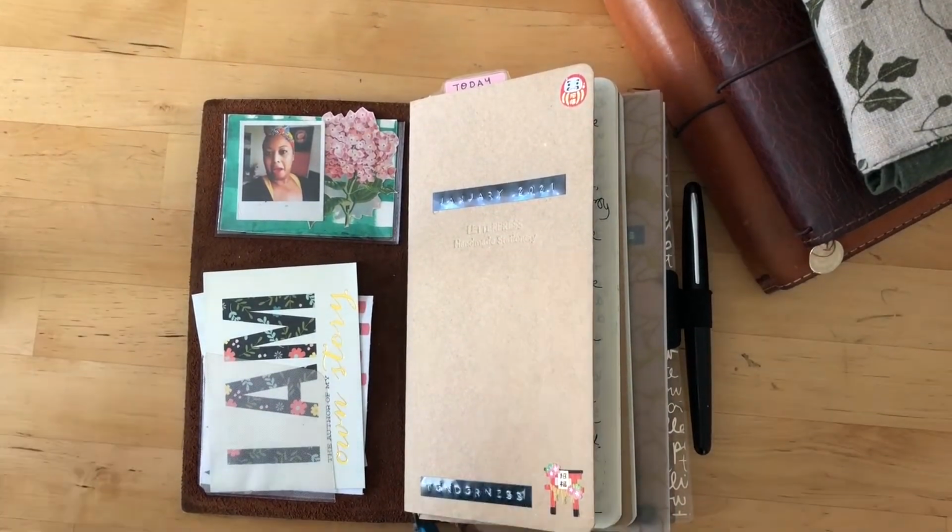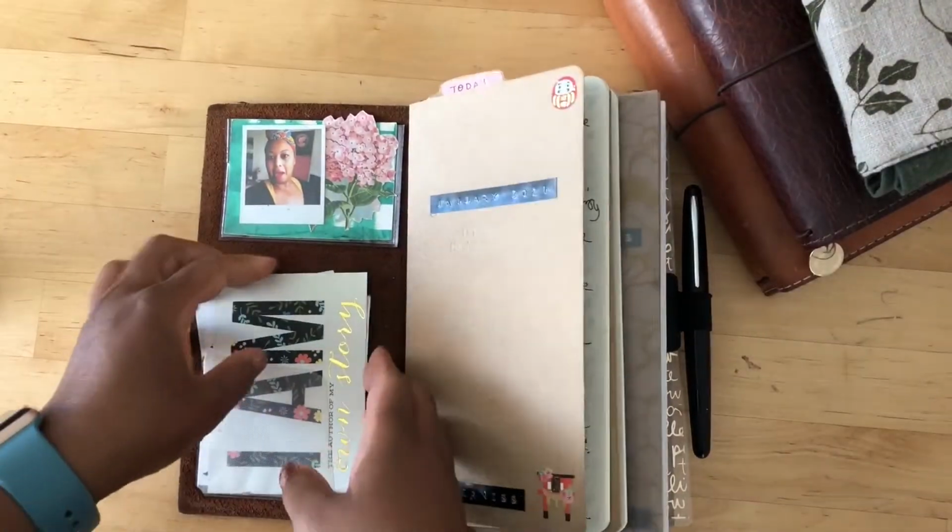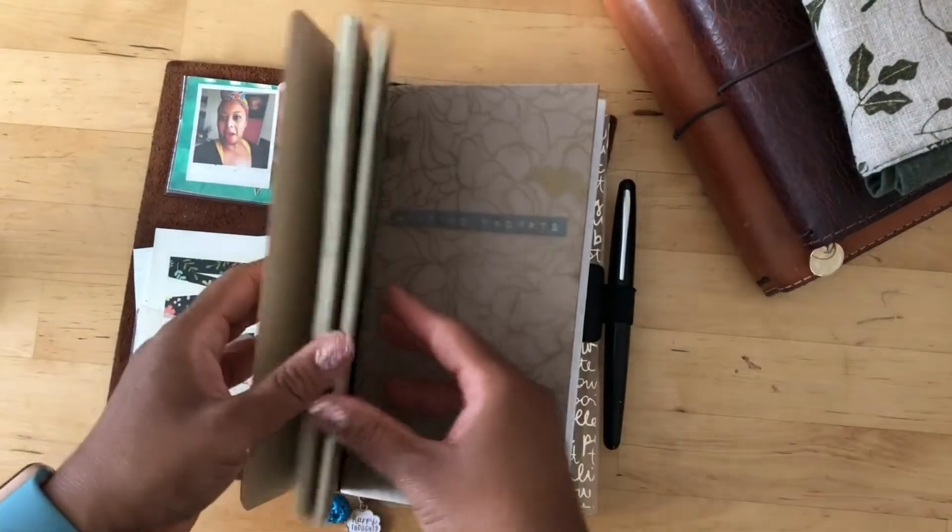I have to get my notebook from my dog, who has it in his mouth. Books. He likes to eat paper. Anyway, so that's that.